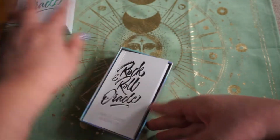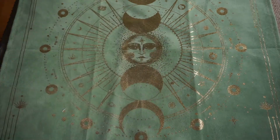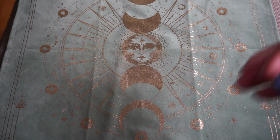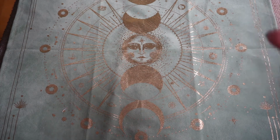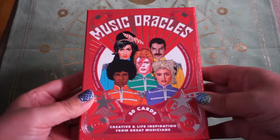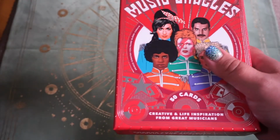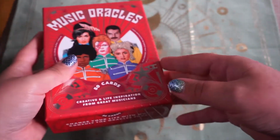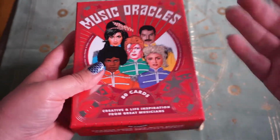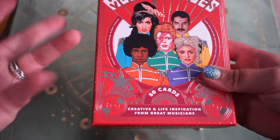So yeah, I did something like that on Instagram where I did a pick a card, pick a pile. As much as I don't necessarily love those, because it's hard to read for a large group of people like that. But I did that because I wanted to do a multi-sensual reading. So I had the Rock and Roll Oracle. Actually, I don't think I had the Rock and Roll Oracle. I think I had this one, which was the Music Oracles. And then I had another oracle or two that I'm about to show you. So we had a sight, sound, smell, like you could bring in the energy through multiple senses. Does that make sense? I think it's cool.